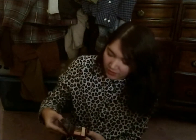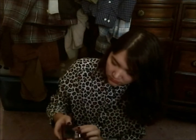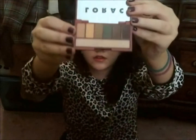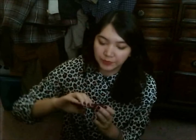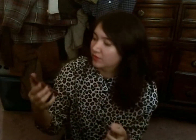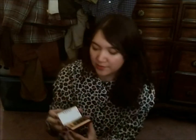Got it. Ooh. Oops. Should I hold it upside down? This is what it looks like. It's really pretty. It has two creamy shades up top, then there's all these pretty colors down here. I'll probably take a picture, swatch it maybe. Oh, so it's the rock on the mirror. Alright, there's that.